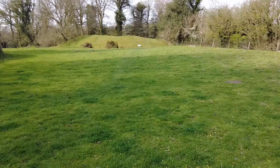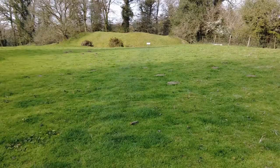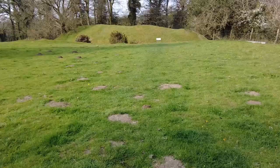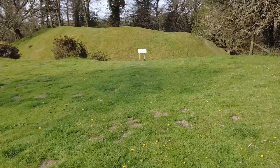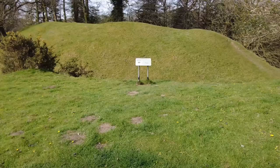So I'm now approaching the Norman ringwork castle, and all that's left now really is the ditches and the banks, but clearly a very important defence at the time when there were vicious Danes and Vikings around.